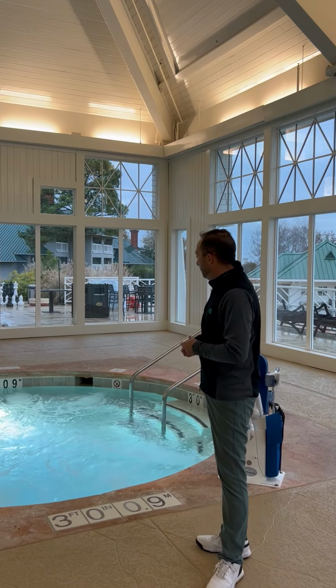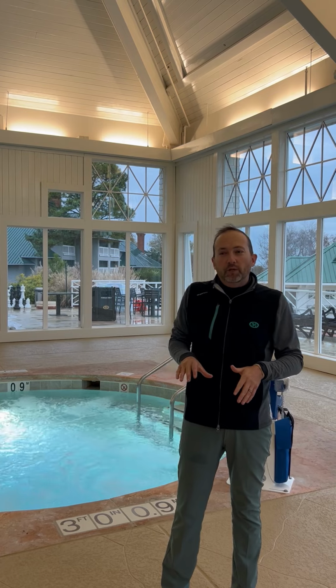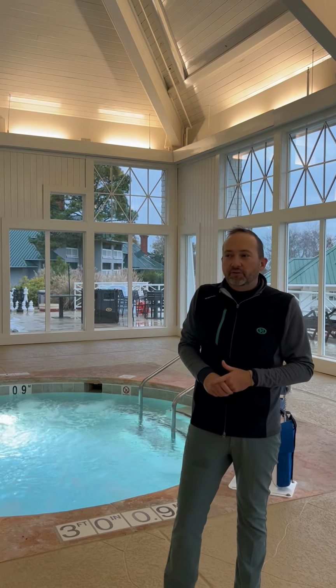Pretty dang impressive. The water has been filled for about 8 days now. By the time we get to Monday, it's going to be 11. And the mechanicals have held well. Concentration levels, chlorine levels, everything is adjusting great. The pool's in great shape.